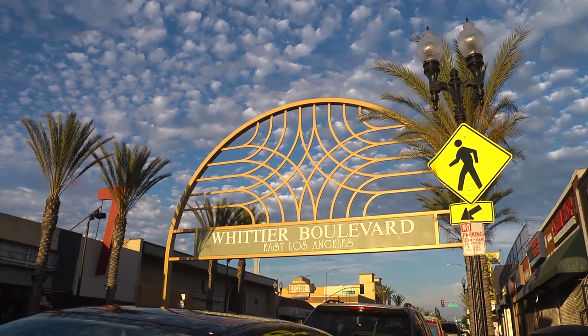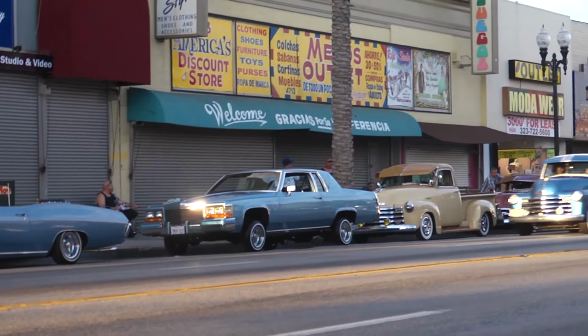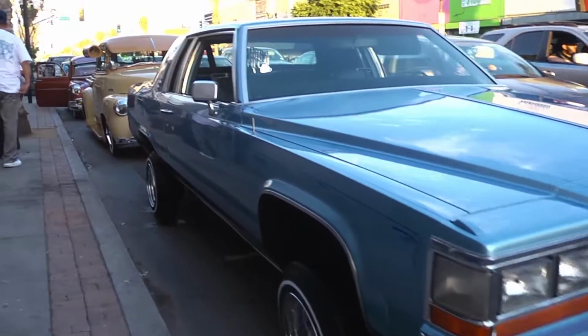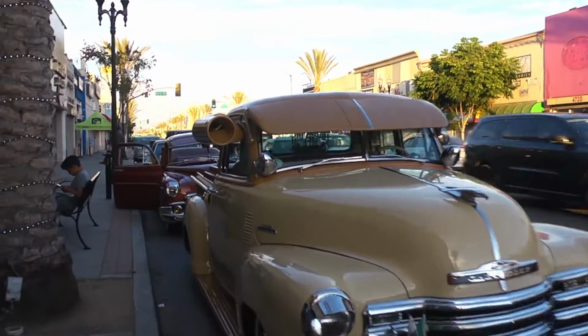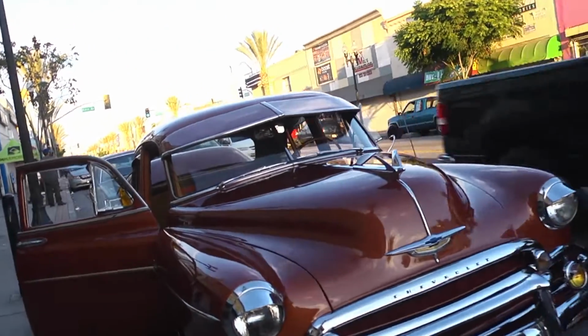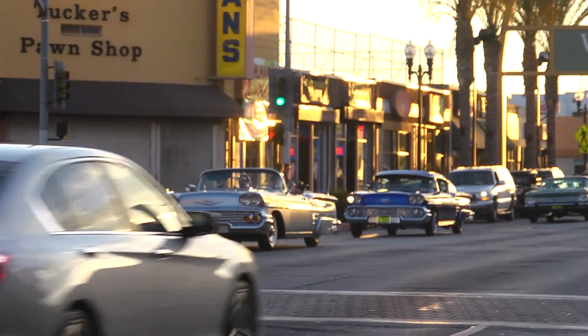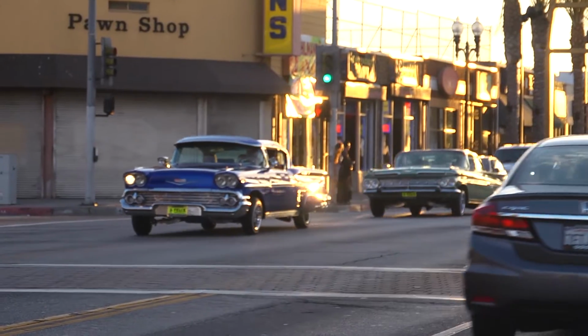This is Whittier Boulevard, east of downtown Los Angeles. This is the heart of the cruising scene. It's still early in the evening, and you can see the cars lining up for tonight's showdown. As the sun is setting, more and more people are filling the sidewalks waiting to see some amazing rides cruising up and down the boulevard.